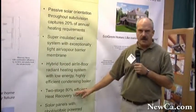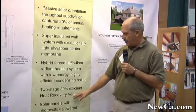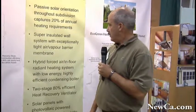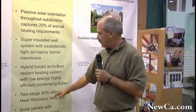The other Canadian technology that we're importing to Russia is a heat recovery ventilation system. This is also made by newca, and it's the most efficient system in the world. It recovers 80% of the heat lost through ventilation. When you build a house this energy efficient, the walls are so tight that there's no air coming in or out. So this system ventilates the house, it brings in fresh air, but it recovers 80% of the heat or cool in the summertime from the air.